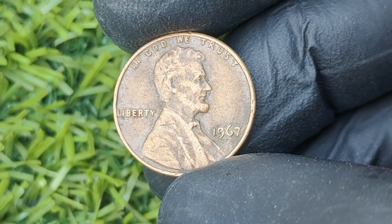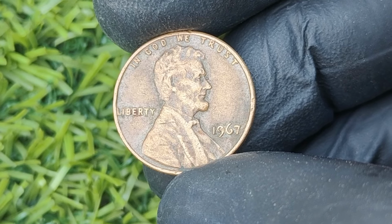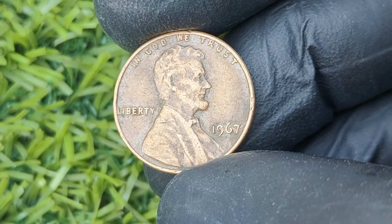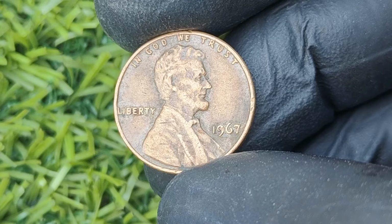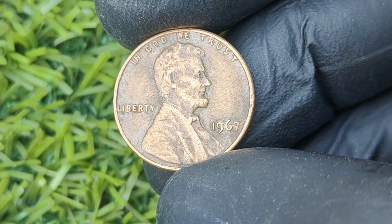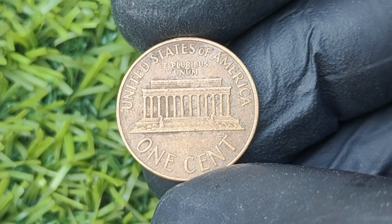What if he'd spent it on a coffee? He'd never know he was holding a 6-figure treasure. This isn't a fantasy. This is the reality of numismatics, the world of rare coin collecting, where the right penny can buy you a home in the Hamptons. But wait, what makes your 1967 penny potentially valuable? Common for that year, but critical in narrowing scope.